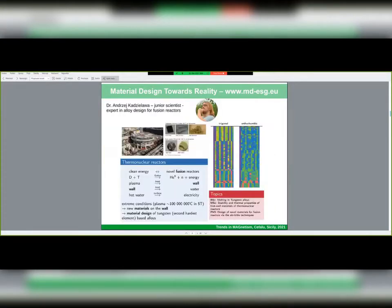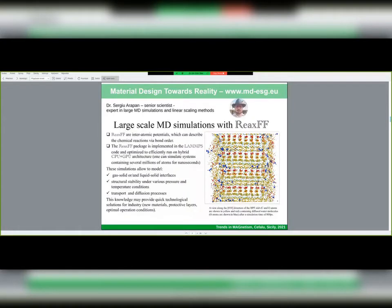We are also interested in alloys. We have a project for fusion reactor applications, first of all, and these are based on alloys of tungsten and on the phase stability and description of the miscibility gap, and how to change it or shift it to a lower temperature and increase the miscibility. This is the expertise of Andrzej Kozlowski.